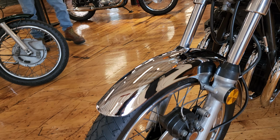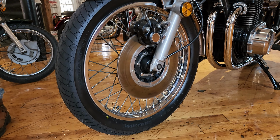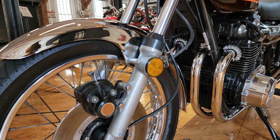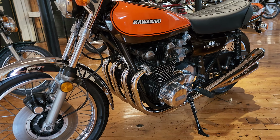This is a late 72 production stamp on this one. It's a matching numbers, original engine, original frame. It's the most powerful Japanese four-cylinder, four-stroke motorcycle that had ever been made up to that point.